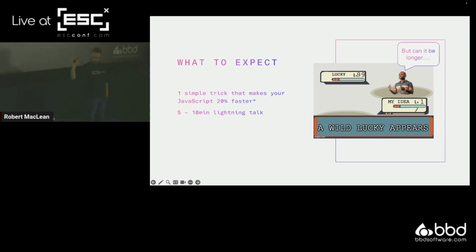So there is a 5 minute part of this that tells you how you can make your JavaScript 20% faster. I don't know where that is. You're going to have to look out for it and find that. That's on you for today.